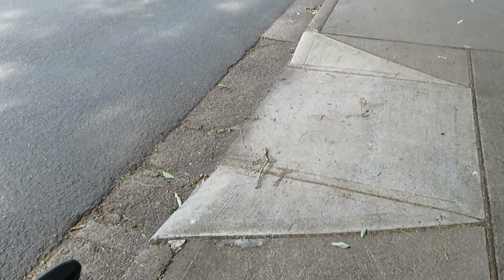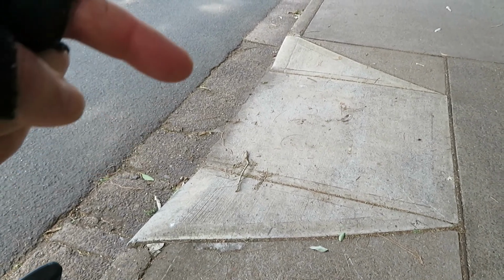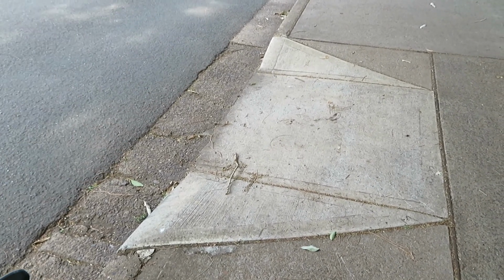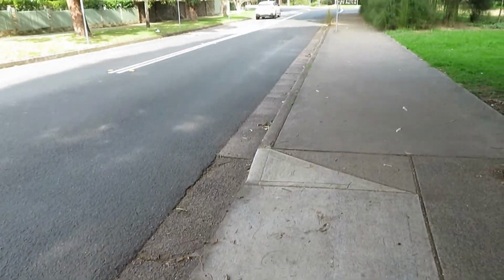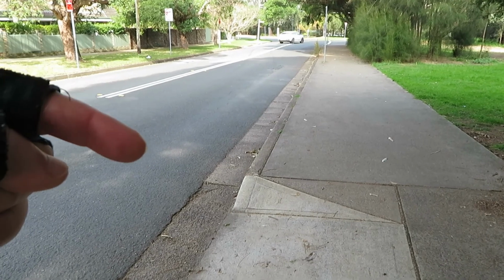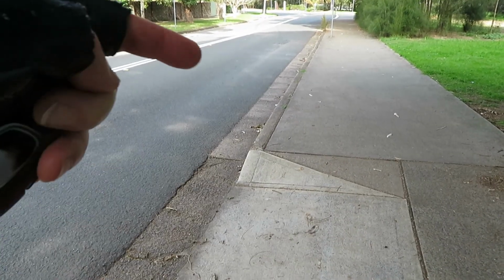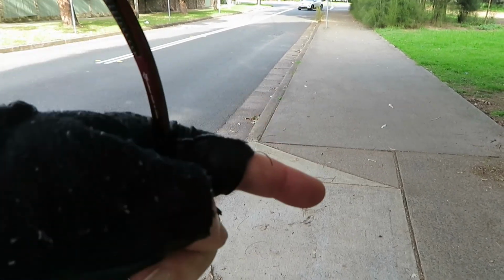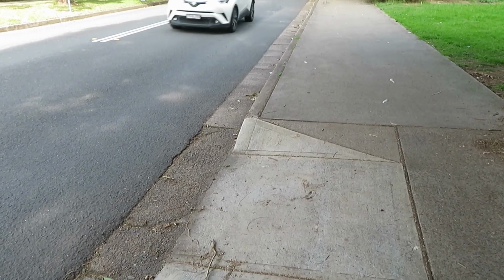This one's a much better design. That middle section there is all level with the road. It's only at the edges that it jumps up. But unfortunately, when you're coming from this direction riding towards it, you've got to come along and angle up onto it. Again, that probably should be cut across there so that you can transition easily.